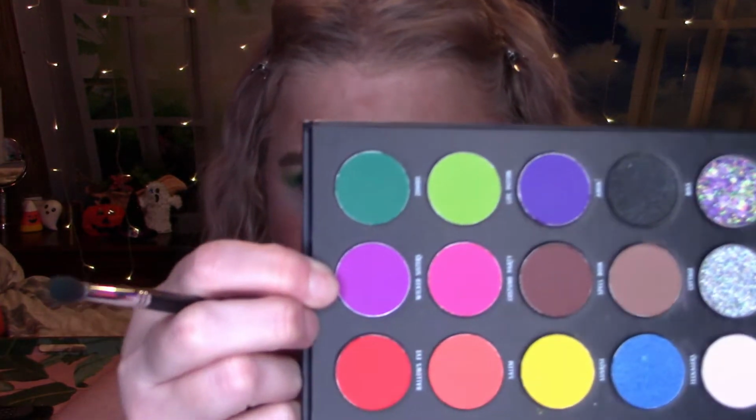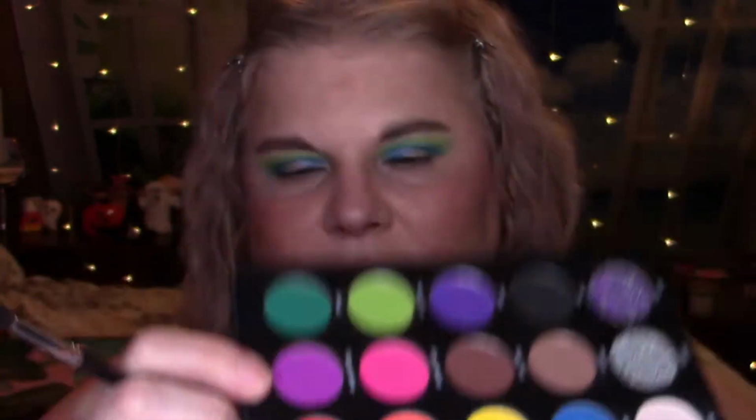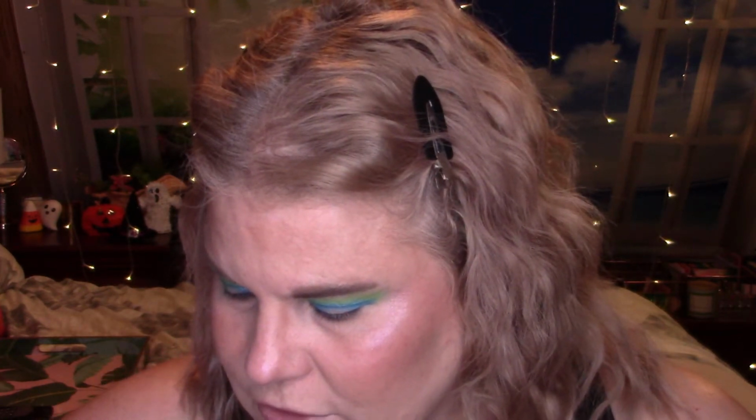Okay, next I would really like to put this gorgeous true purple on the lid in the center. It's called Wicked Sisters. I've been using the same brush the entire time, by the way. I just cleaned it off in my little color switch. It's very, very weird looking right now, kind of dirty.